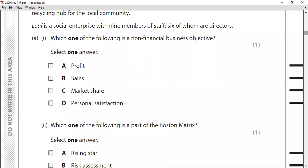Non-financial business objective. They have given 4 answers: profit, sales, market share, personal satisfaction. This is a pretty easy question. You can see everyone visible. I got answers from 2 students. Both answers are correct, right? So the answer is to mark personal satisfaction. Yes, personal satisfaction is the correct answer for business objective, non-financial.